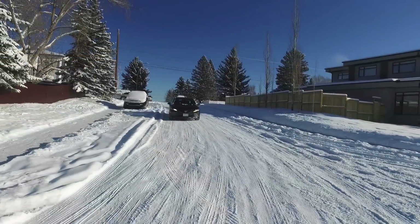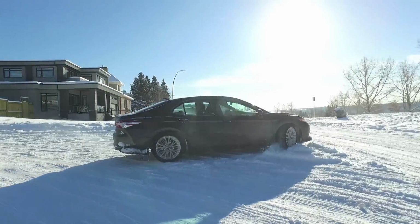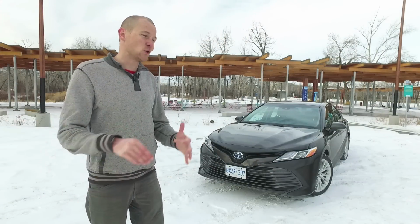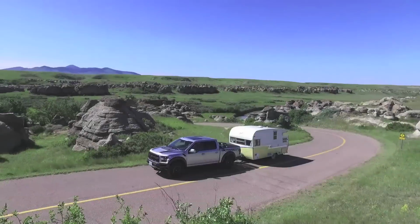And Toyota has done a lot here with this latest generation of the Camry Hybrid. They've shaved grams where they could to help with efficiency, yet they've found ways to improve its performance. I want to get out of the cold, hop on board this thing, see if it's all paid off. It's the new Camry Hybrid this week on Family Wheels.